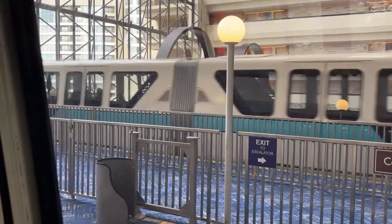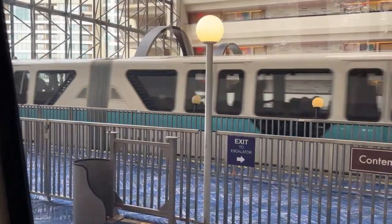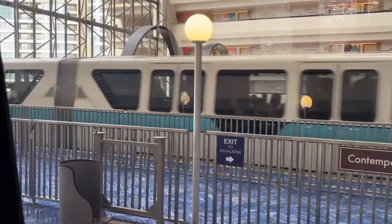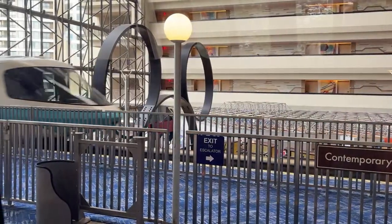Welcome aboard Monorail Yellow. Our next stop will be the train station and ticket center. You're standing close to the silver handrails and never leaning against the automatic doors.